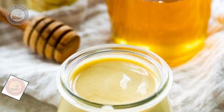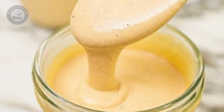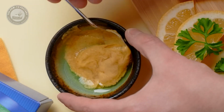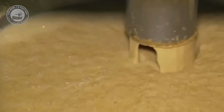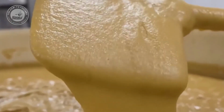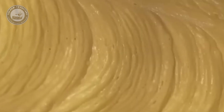After mixing, the honey mustard is heated to a specific temperature. This step serves two purposes. It enhances the flavor by allowing the ingredients to meld together and pasteurizes the mixture, eliminating harmful bacteria and ensuring safety. The heating process is carefully controlled to prevent overcooking, which could alter the flavor. Once heated, the mixture is quickly cooled to lock in its fresh taste.